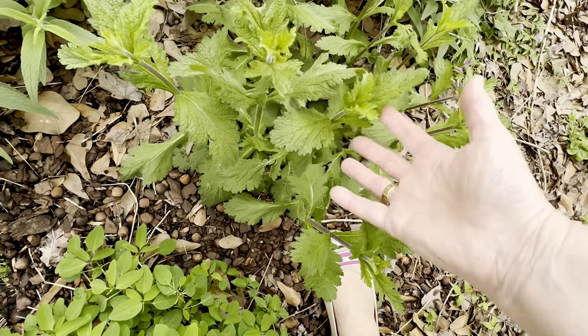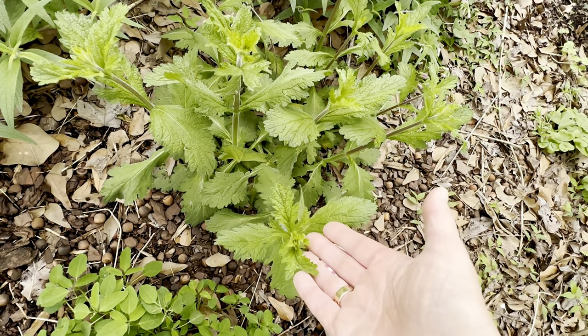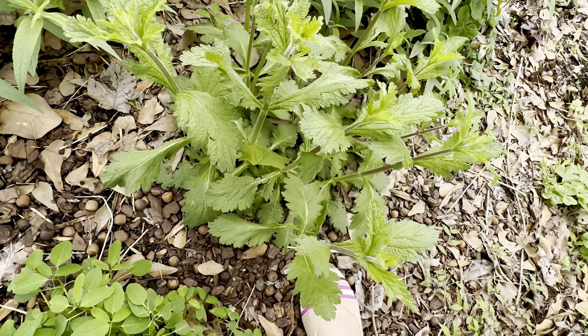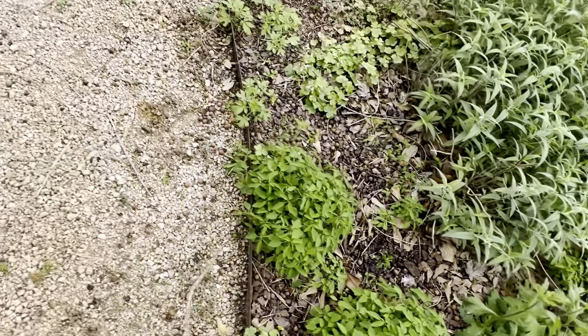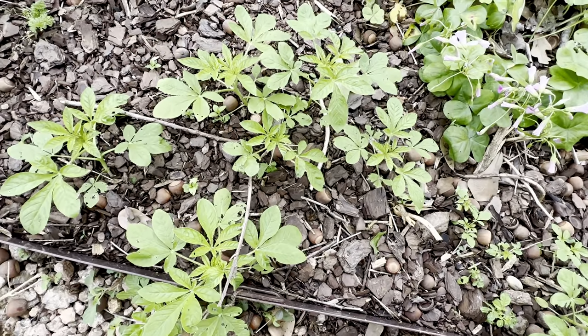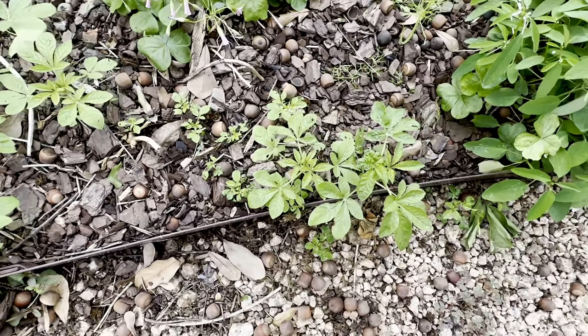This is a native verbena that I'm hoping will kind of look like Verbena bonariensis. It's called, I think, Gulf vervain. And I don't know why this one looks so terrific and those are being so weird. But hopefully one of them will look good. I just chucked seeds. This is Cleome. Again, look how many seeds. I probably need to sort of thin this out.